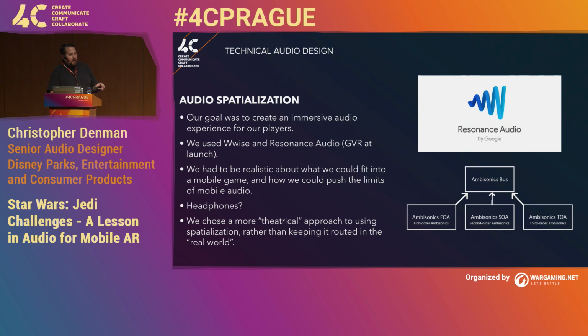For strategic combat, which was a tower defense style game, we threw much more at it because the battle is happening around you on the floor. So as you're moving around, we were able to use second order ambisonics, so we lessened the definition, but there's so much going on around you. It felt like TIE fighters and X-Wings were flying past your head. You could hear the AT-ATs walking. You could hear the ground troops moving around, and it felt very good.